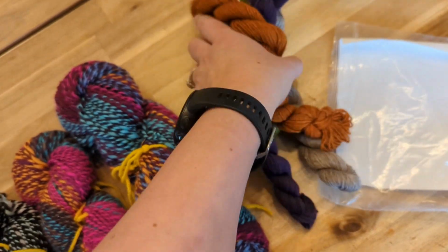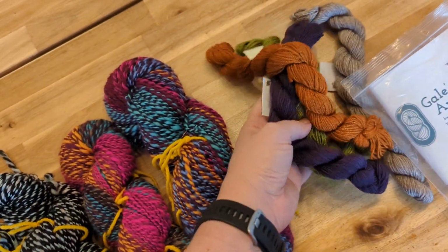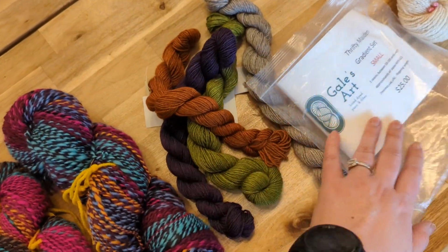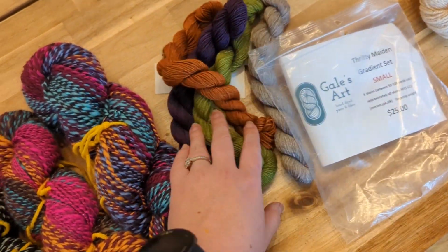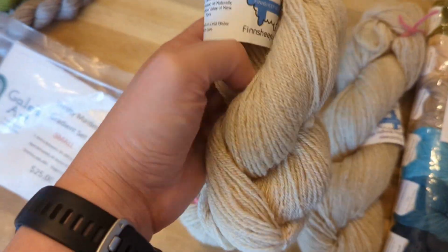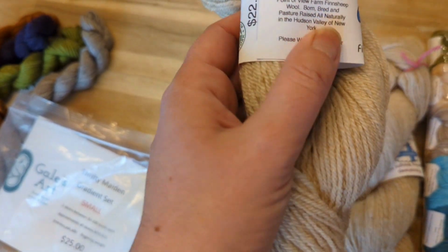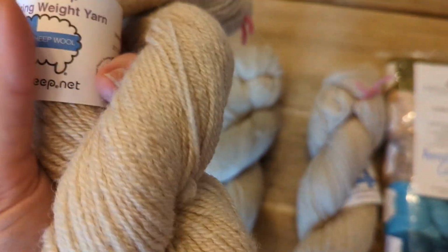But, you know, you can never have too many mini skeins, and I guess I decided $25 for 4 quite beautiful mini skeins. Although the bag says 5, so there must be one floating around in my stash all by itself somewhere. I've got 3 skeins of Finn sheep fingering weight wool. Each one of these, does it have the yardage?